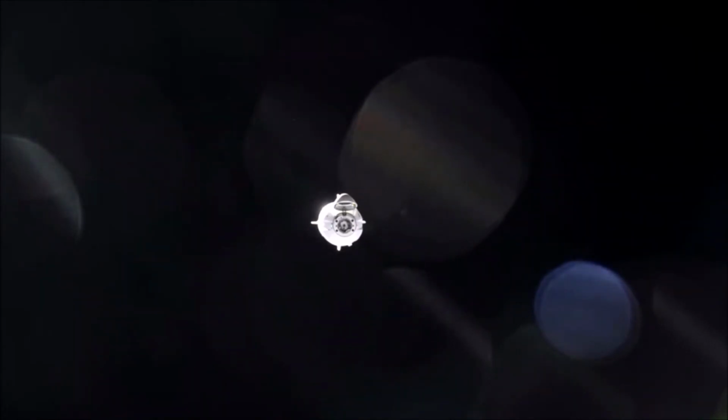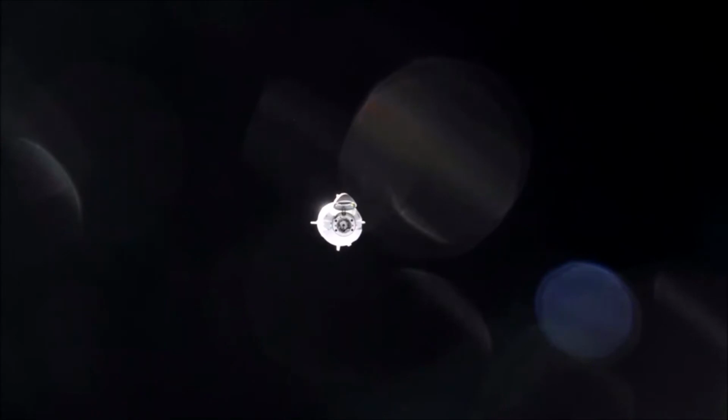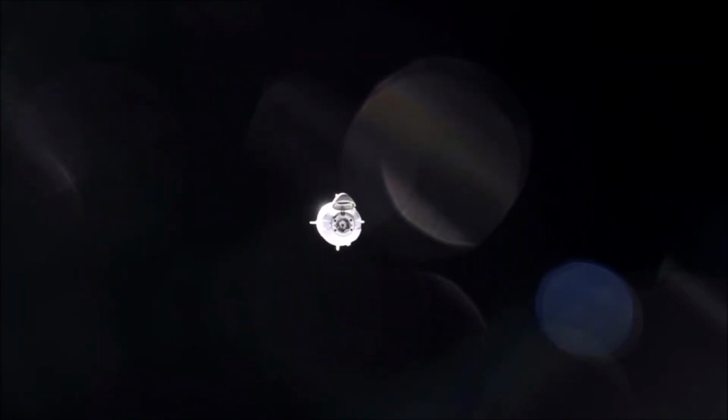Dragon, SpaceX on Big Loop. C2V2 link reconfiguration is complete. The soft capture ring extension is also complete. Dragon copies on the Big Loop. Good ring extension and C2V2 reconfig.